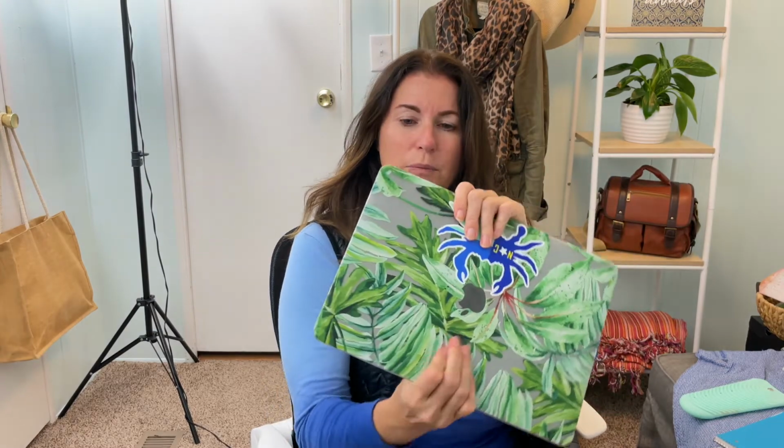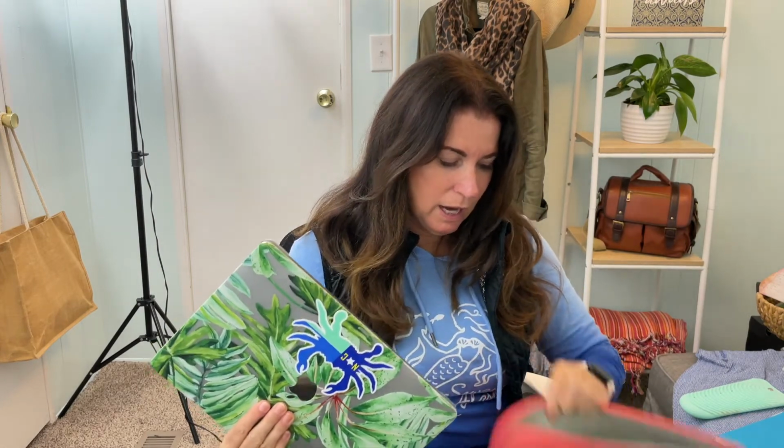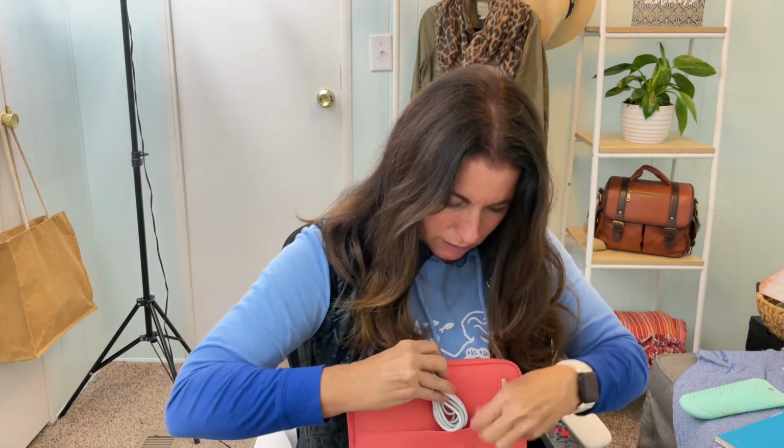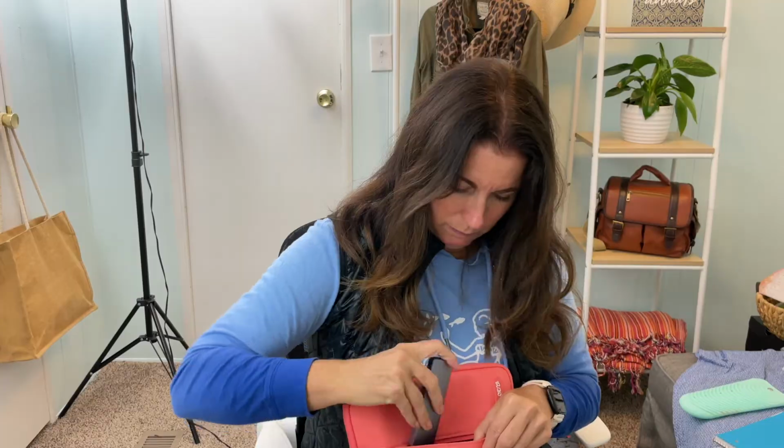I do keep my computer in a nice plastic hard case that helps keep it a little bit more secure. And then I put it in another padded case as well. And then this padded case has a nice extra pocket up front that I put the charging cable in, the charger, and my little adapter thingy. I'm also taking my portable hard drive because filming videos takes up a lot of space. Okay, so that's all of my computer stuff.